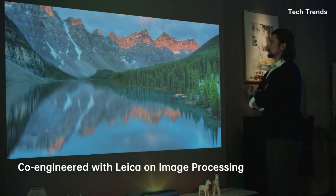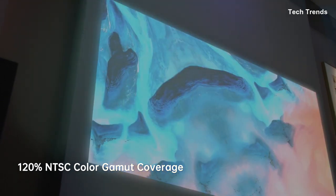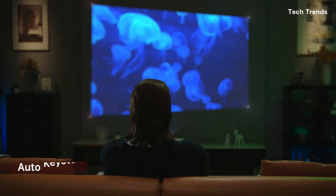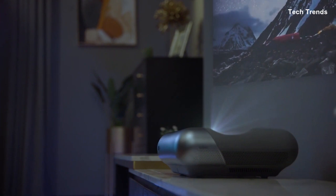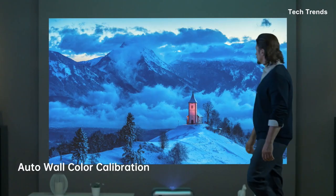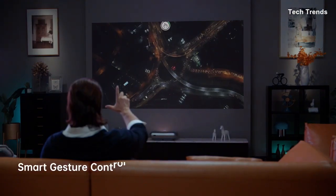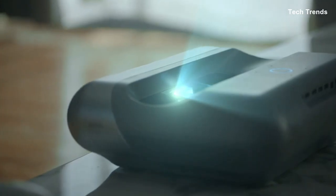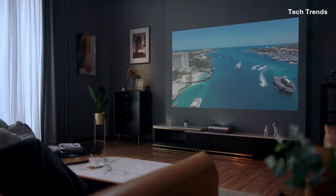In image processing, Leica greatly improves the viewing experience, including immersive and vibrant colors, noise reduction, sharpness, and dynamic contrast. The Zero Perception Intelligent System offers auto keystone correction that accurately corrects the unevenness of the projection. O1 Pro intelligently detects the wall color temperature, retaining the original colors of your movie. With simple gestures, you can easily control the volume or speed. Not impressed yet? O1 Pro's AI back camera auto-adjusts the brightness, enables the best image projection even under strong light.